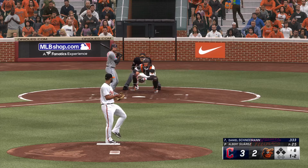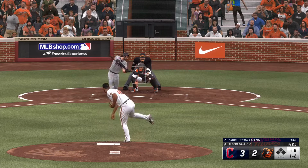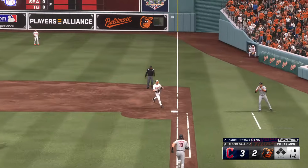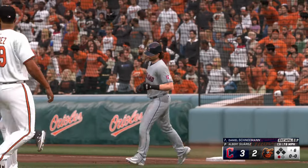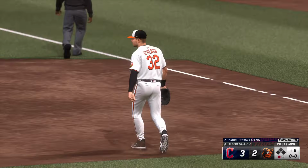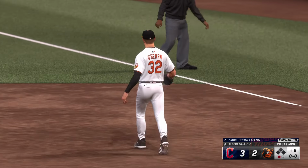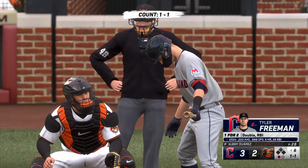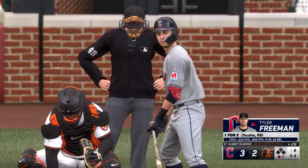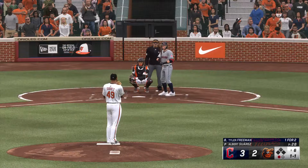A wind in the pitch. Hit on the ground to the right side. He handles it himself. Now one gone in the top of the sixth. So up next, Tyler Freeman. Taken high in the draft, he's had that top prospect label over him since he put on a professional uniform.